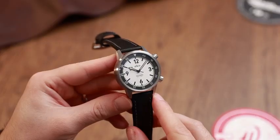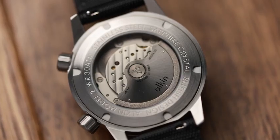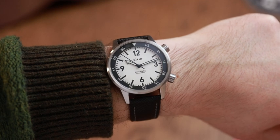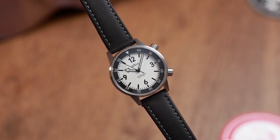Now, I quite like them all, to be honest, but my favourite model has to be the Model 2, and especially the white fully lumed dial. I think that's pretty cool. It's powered by a high-beat Miyota 9039, which comes with double-domed sapphire crystal, 300 meters of water resistance, and it comes in at a not too shabby £425, the same price as their Model 3 range.